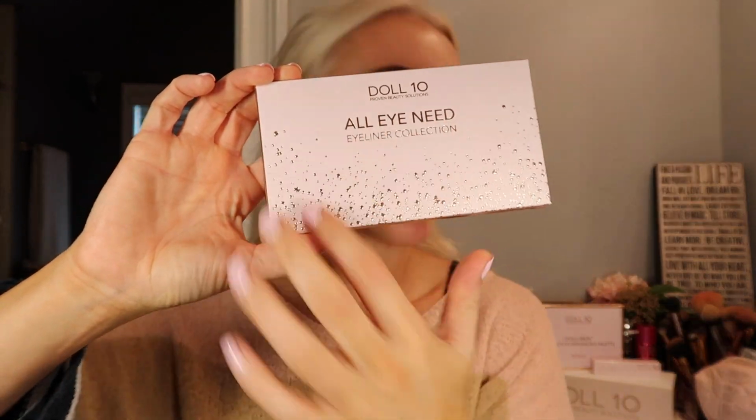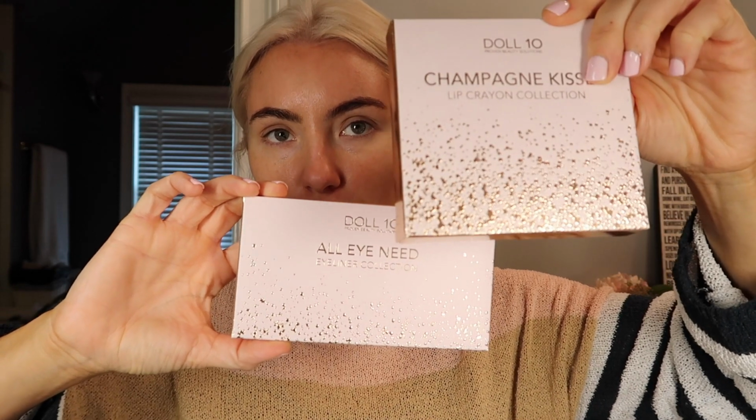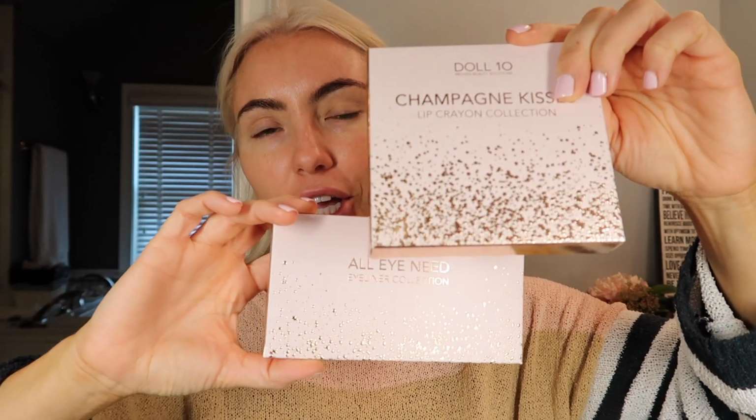So this year's holiday collection, I am just so in love with the packaging. Our graphic designer, Emily, did such a beautiful job. As you can see, all of the boxes are inspired by celebrating and champagne moments. So this is actually champagne kisses, but you can see the artwork on the packaging is inspired by champagne bubbles, and who doesn't love that?